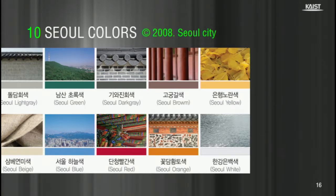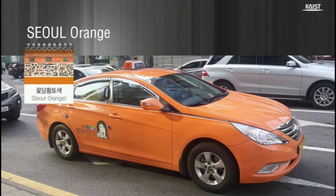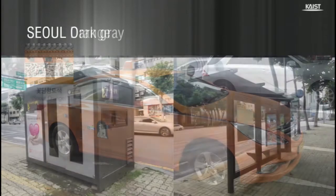The city developed a color guideline to regulate the color usage for environmental design. For example, since 2008, the taxis in Seoul have been in Seoul orange. The color is originated from the fence of a Korean old temple made of red clay.